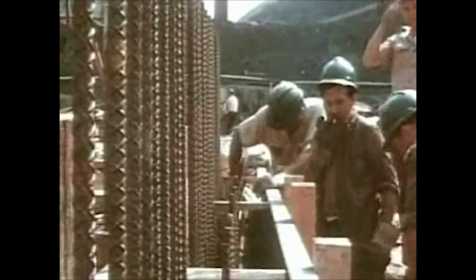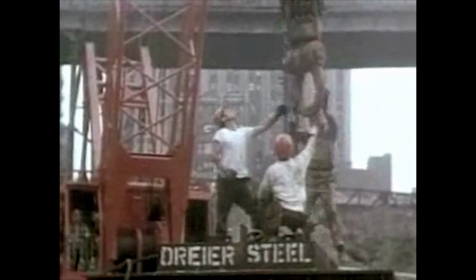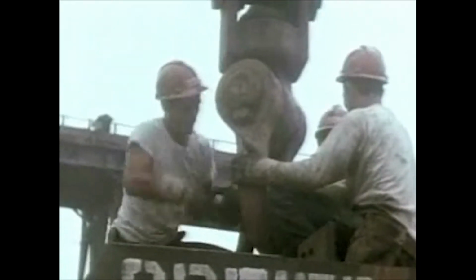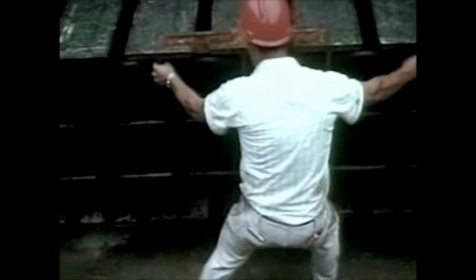Concrete footings were formed and poured into bedrock. Massive assemblies of steel beams called grillages were laid on these footings. Each grillage would anchor one of the load-bearing tower columns. Meanwhile, orders were placed for the 200,000 tons of steel which would be needed for construction.